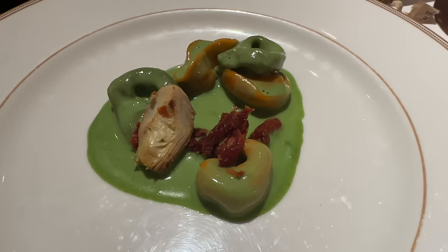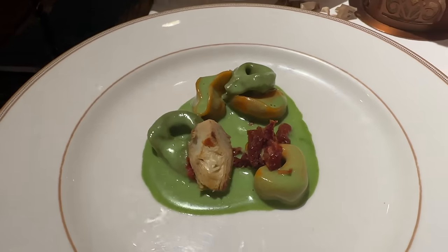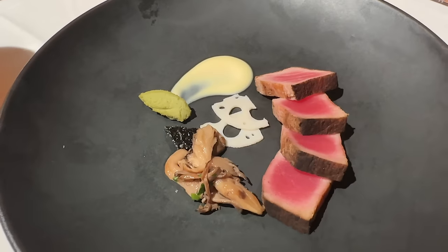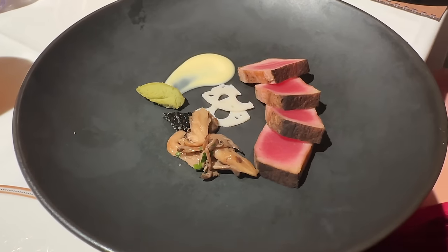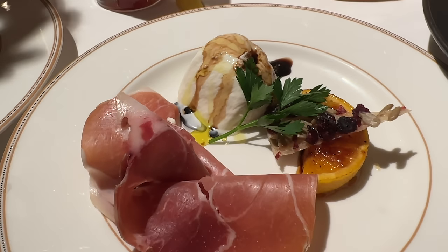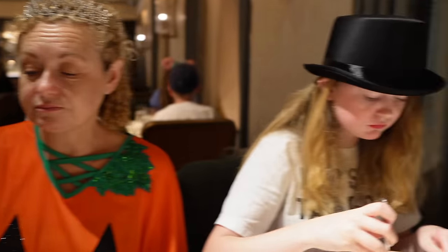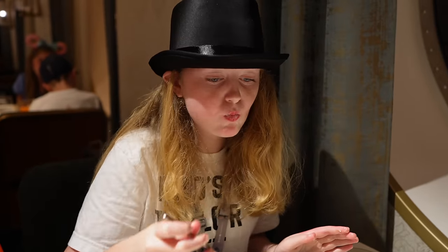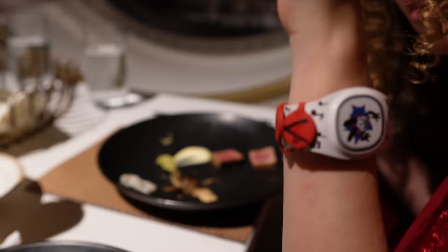It's a good one. So far, I've tried the tricolor tortellini. Delicious. It has a yummy sauce, nice and hot, with some really good artichokes. And then the tuna, also very good. I have not tried the burrata yet because it's my favorite. I'm saving it for last. Lindsay got a Caesar salad, which she has come to love on this trip. And Alyssa got the tuna tartare. She's playing with her mushrooms.